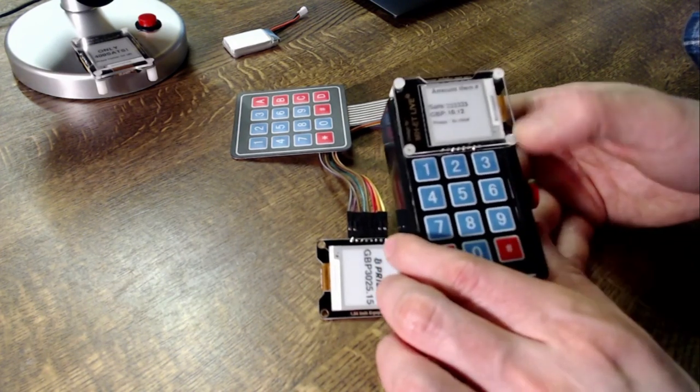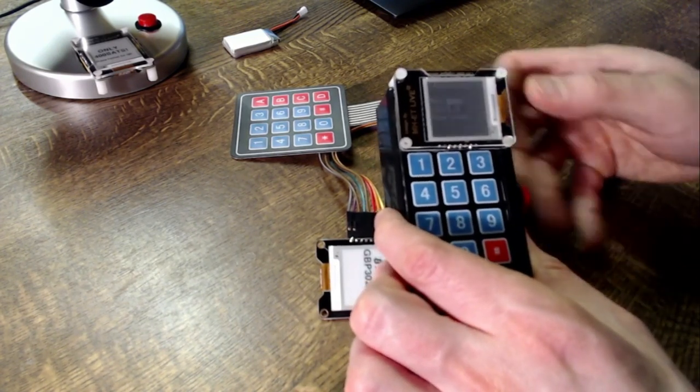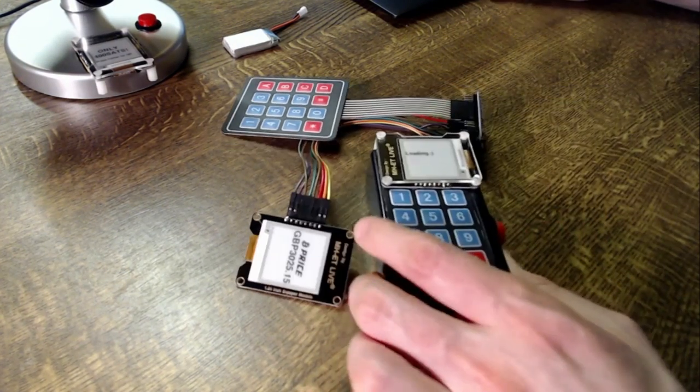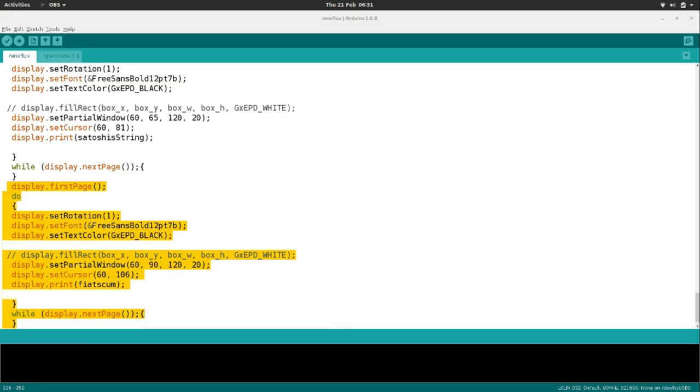It just means that we don't have to. So if I press reset now, you'll see that if I didn't do this, it would have to refresh the whole screen like you just saw, and it'd be ugly. So we don't want that. So that's that bit there.